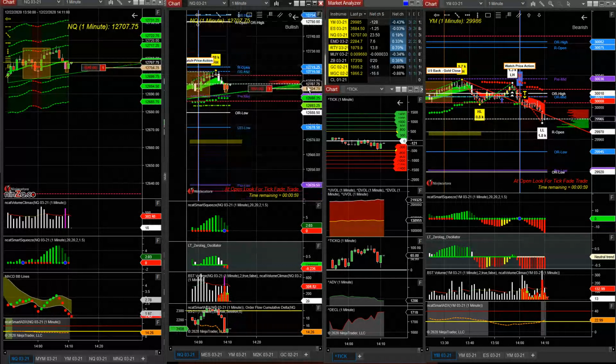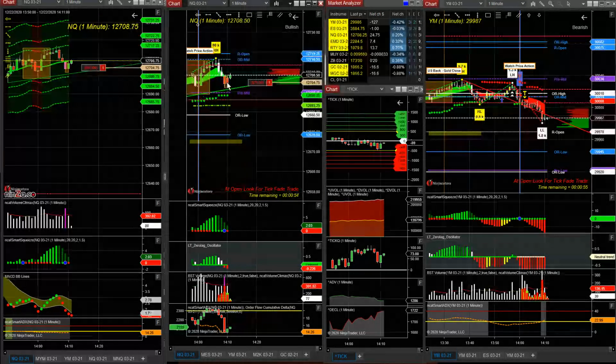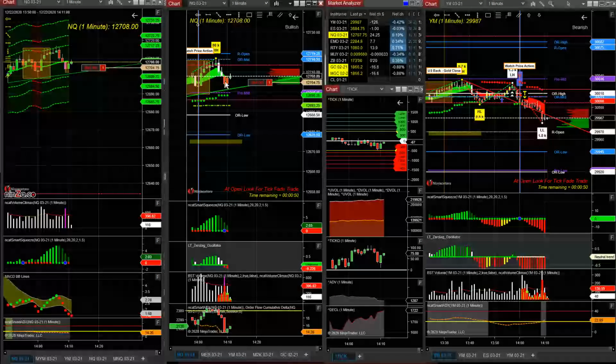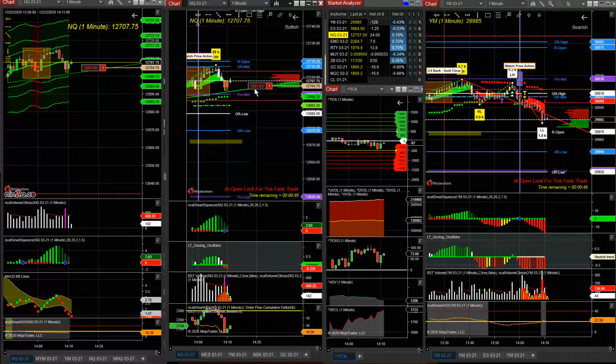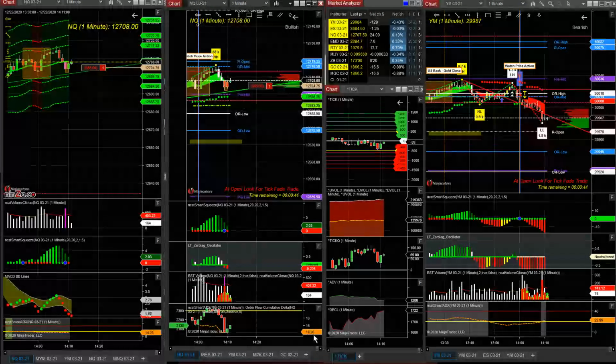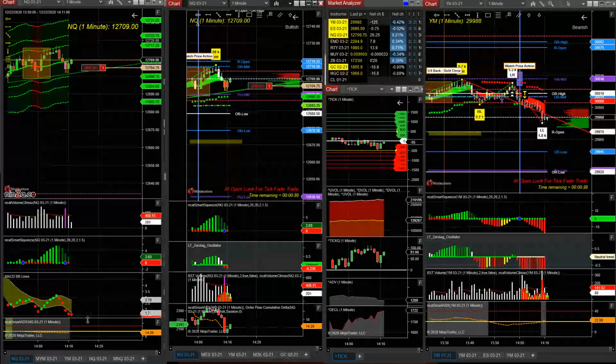All right. So we've gone into a squeeze box here. So the squeeze box is small. You see that? All right. Because we've gone into this chop mode here. Q delta pointing up. So we're gonna take some heat again.